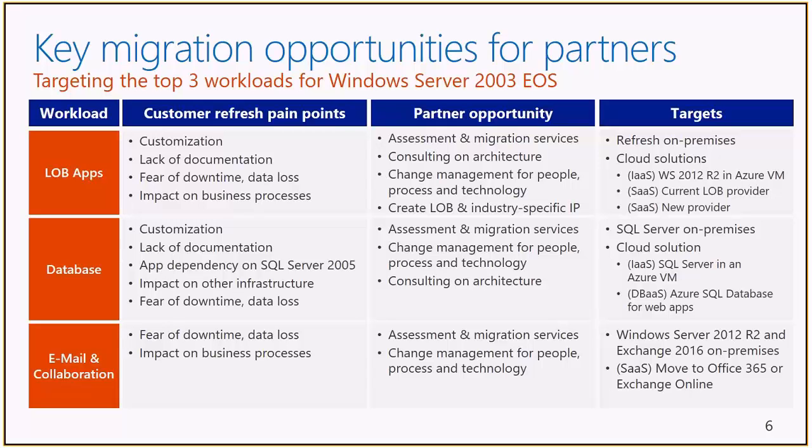And for customers, typically, their pain points around refreshing the database is that they very often have poorly documented and highly customized environments. Their line of business dependence for SQL Server is typically huge. And here in this specific area, the fear of downtime, data loss, and the related expenses is dramatic.